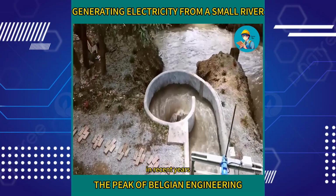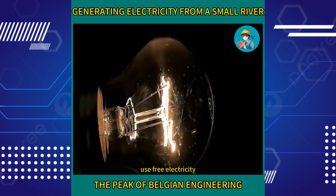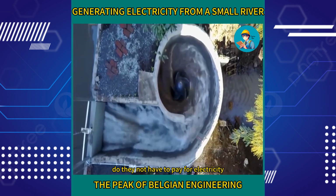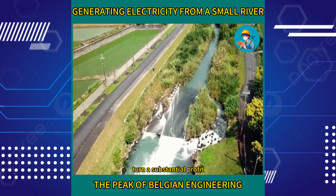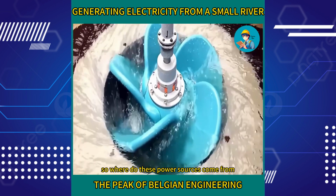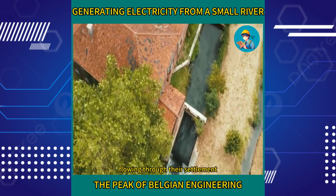In recent years, an Indian community in Chile has found a way to use free electricity. Since then, not only do they not have to pay for electricity, they can also sell electricity back to the grid to earn a substantial profit. So where does this power come from? This is because there is a small river flowing through their settlement.